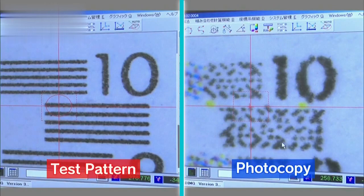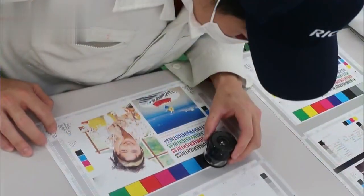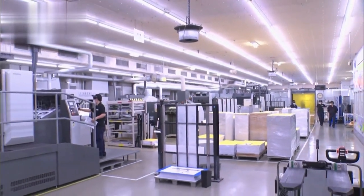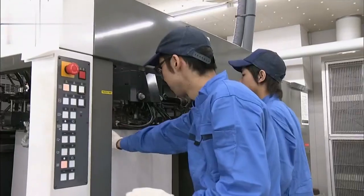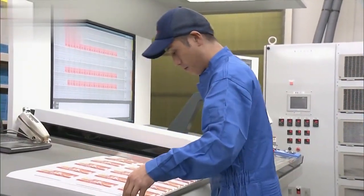Test patterns are used by photocopier manufacturers to test the performance of their prototypes when developing new machines. They are also used for the final test before the machines are shipped from the factory. Another important use is by the technicians that do servicing for the photocopiers. Those are the 3 most common ways the test patterns are used. These test patterns help manufacturers evaluate the performance of their models. That demands a level of precision that goes beyond your average printed piece of paper.